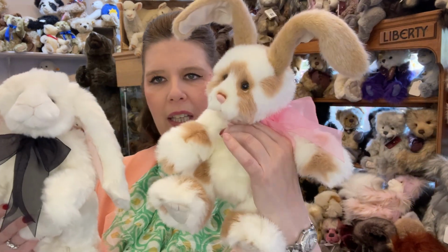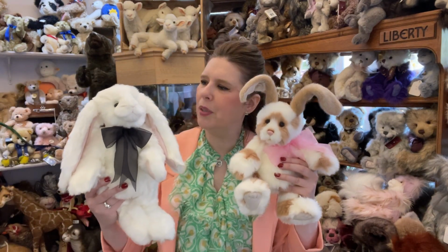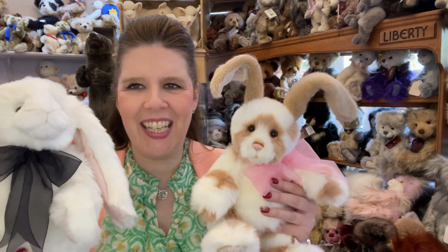So with Charlie Bears, you do get what you pay for. So this would be like the starting collection at this sort of price, and then moving into the middle range, and then of course you've got the fancier, larger pieces as well. But how lovely. So there's something for every single budget and pocket if you're wanting to start out your Charlie Bear collection. It's a very exciting journey, and as they say, there's always room for one more bear.